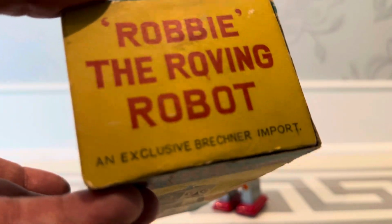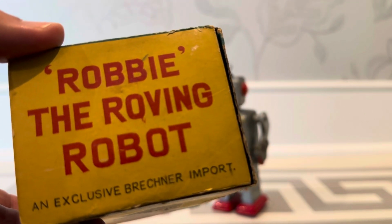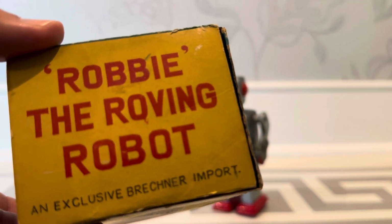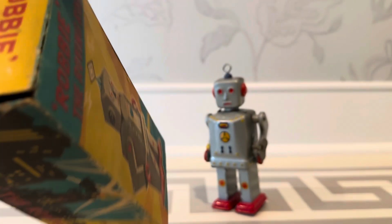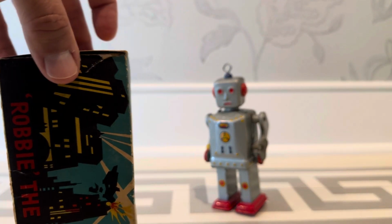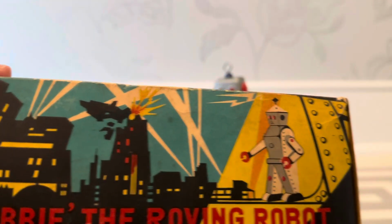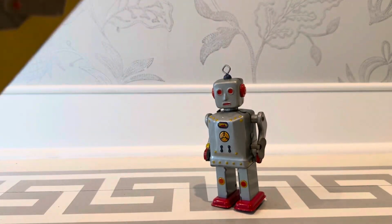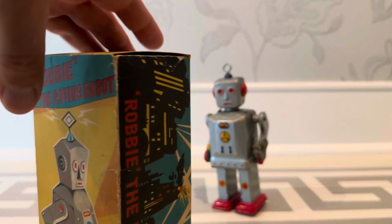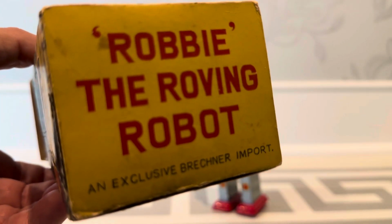Anyway, this is an exclusive Brechner import, which honestly, I never paid attention to this lid, and I've never seen another Brechner import toy. This could be one of the reasons that this box in particular is so rare. Not to say that other people haven't noticed it. I personally have not picked up on Brechner import toys, but it's a lid box. It opens up with a lid. It doesn't open up like a shoebox.